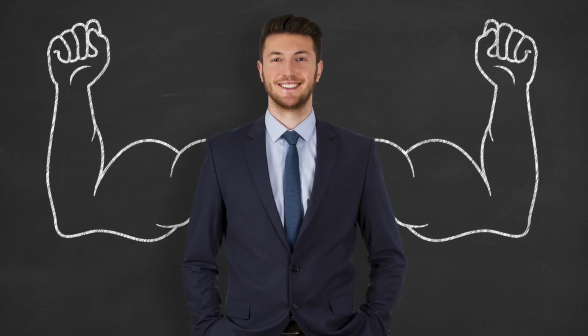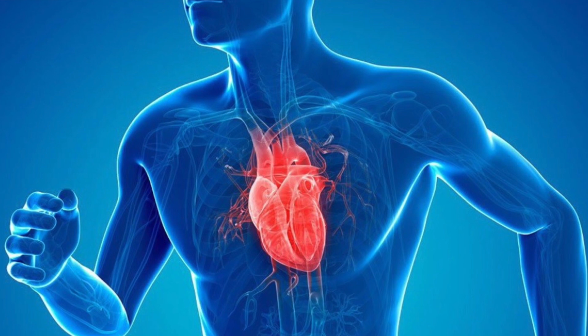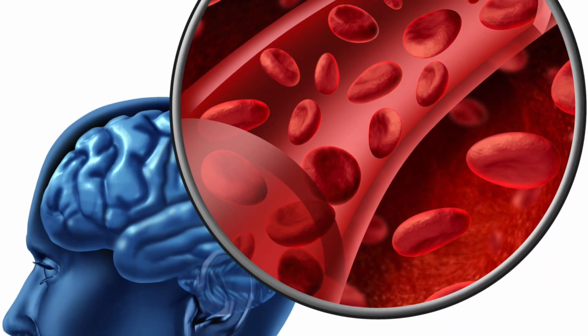The energy, strength, endurance to perform any activity, and immunity are the result of the Udana Vayu working with the prana and the vyana Vayu. This energy is given by the healthy functioning of the heart, which provides nutrients and blood, and the lungs, which provide oxygen to the blood.